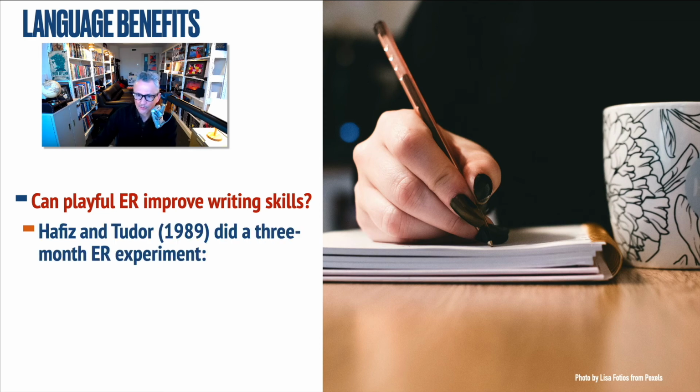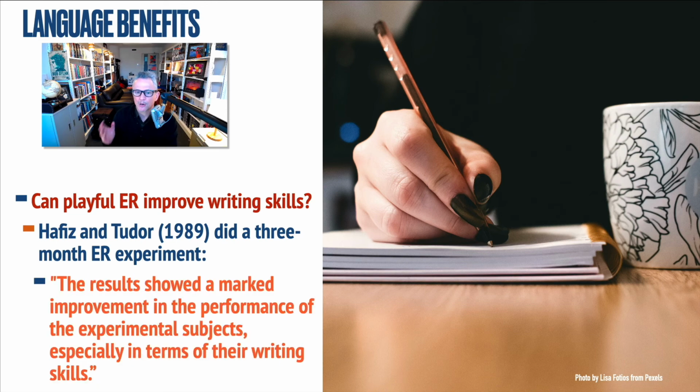Well, Hafiz and Tudor, 1989, did a 3-month ER experiment. The results showed a marked improvement in the performance of experimental subjects, those who did ER, especially in terms of writing skills. Big readers are good at writing.